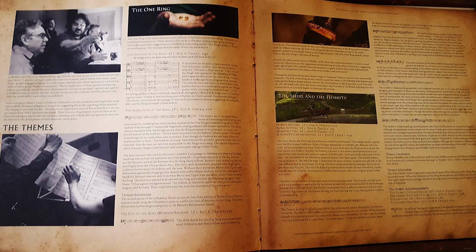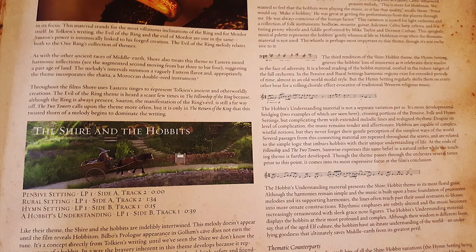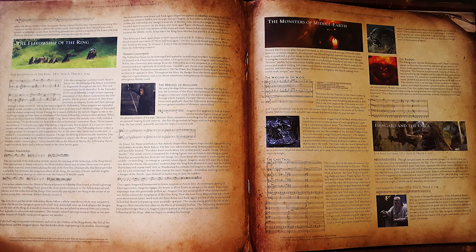But the music nerd in me is just delighting over this. It has each theme, whether it be the Ring, the Shire, and the Hobbits, Lorien, Arwen, the Dwarves, the World of Men, the Fellowship, the monsters, everyone, and it explains the reason behind the music, really. And they even give just a short sample of the actual sheet music of the melody or the different melodies in the case of some different tracks or themes.